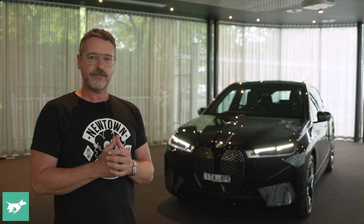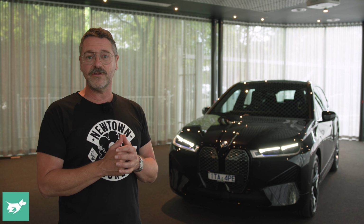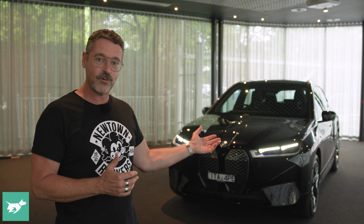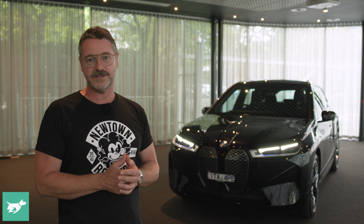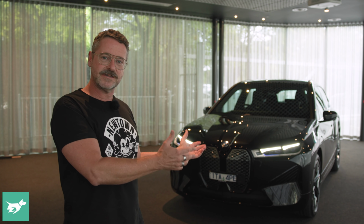The xDrive 50 has a 112 kilowatt hour battery, which is a gross measurement. It has 385 kilowatts, 765 newton meters, and even though it weighs 100 kilos more than this 40, it does 0 to 100 in 4.6 seconds. So that is not hanging around for a little piece of futurism, or not so little, like this iX we have here.